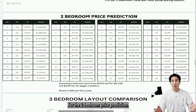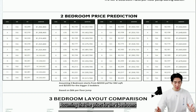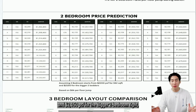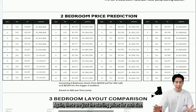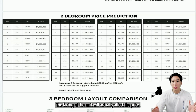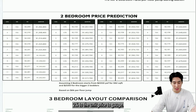For the 2-bedroom price prediction, these are the prices assuming that the prices for the 2-bedroom start from 2002 for the smaller units and 2150 for the bigger 2-bedroom, right? Based on 6K per floor jump, these are the predicted prices. Again, these are just the starting prices for each size. The facing of the unit will affect the price. If the unit that you're looking at is premium facing, you can again add the 2% to the unit price to gauge.